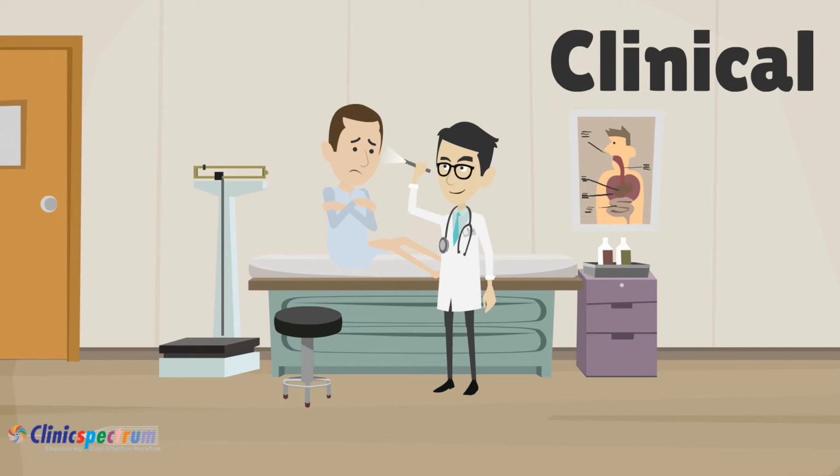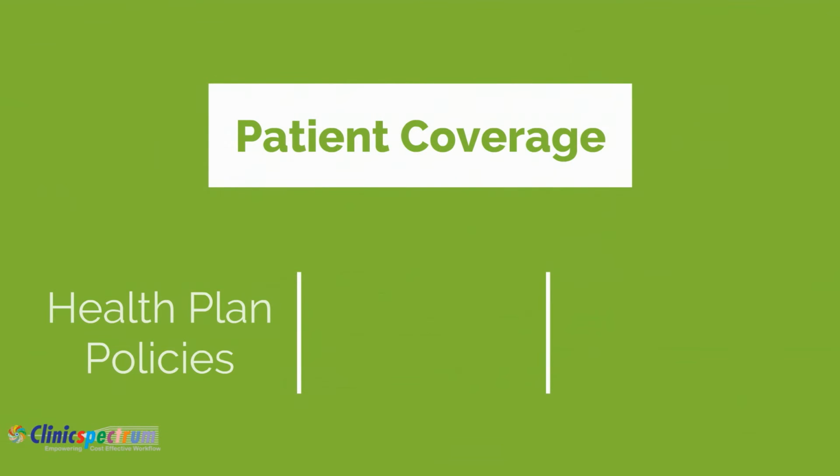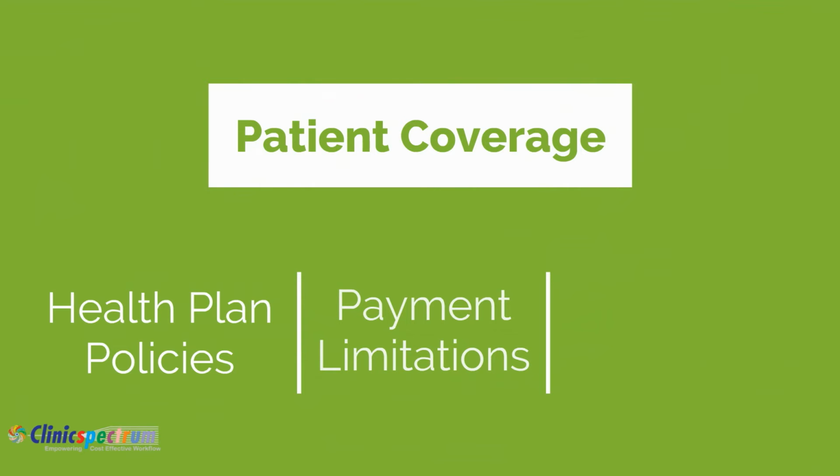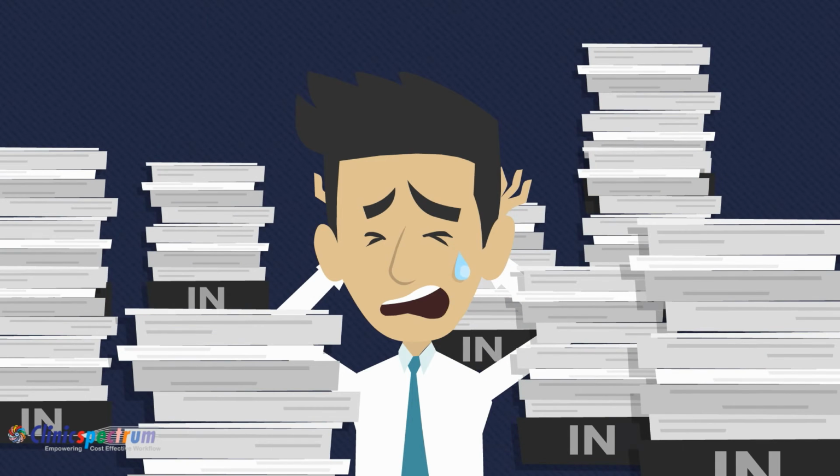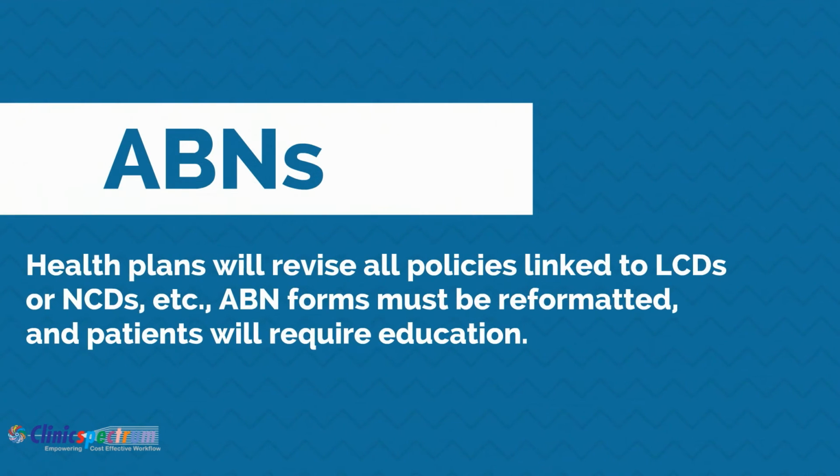Now let's look into clinical changes affected by ICD-10. Patient coverage changes include health plan policies, payment limitations, and new ABN forms. Revisions required and paper superbills may be impossible. ABN forms must be reformatted, and patients will require education.